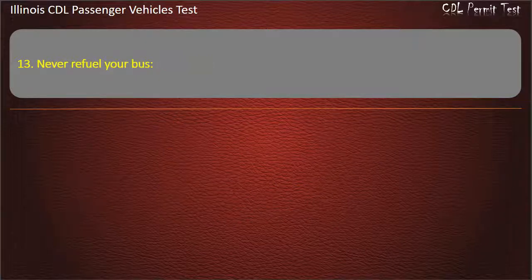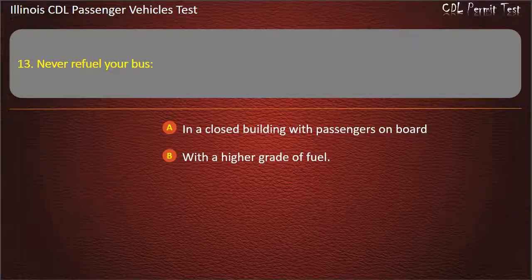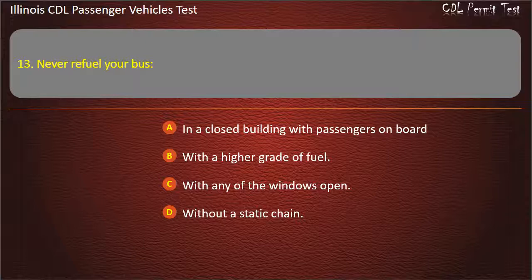Question 13. Never refuel your bus in a closed building with passengers on board, with a higher grade of fuel, with any of the windows open, without a static chain. Answer. In a closed building with passengers on board.